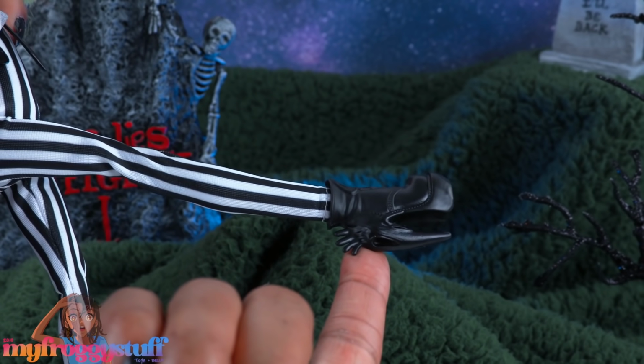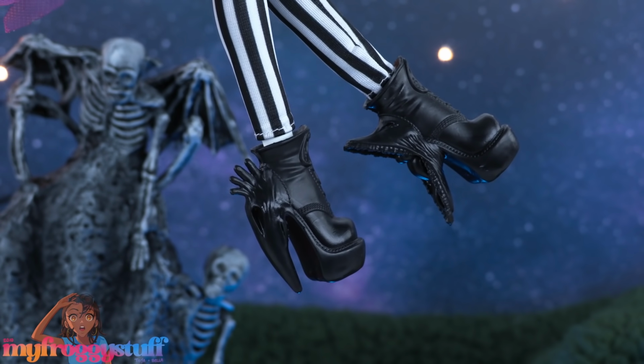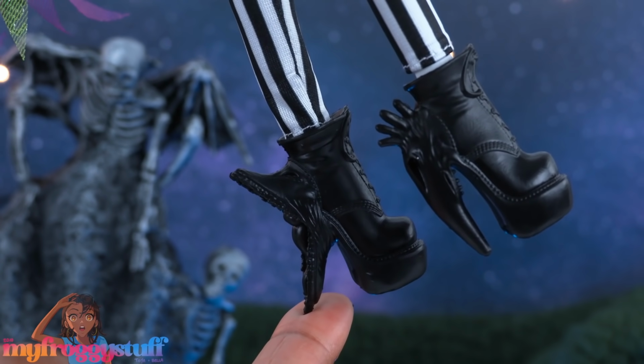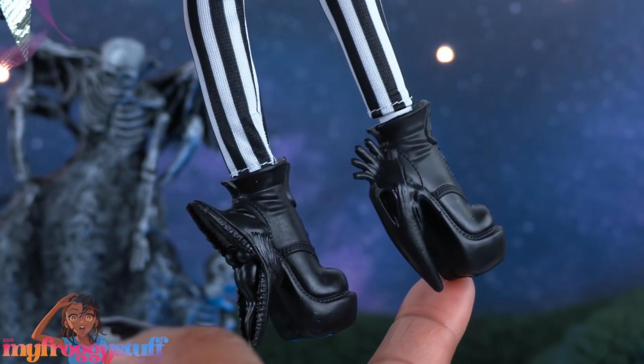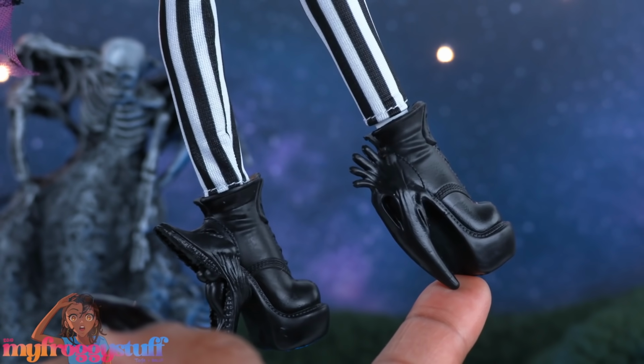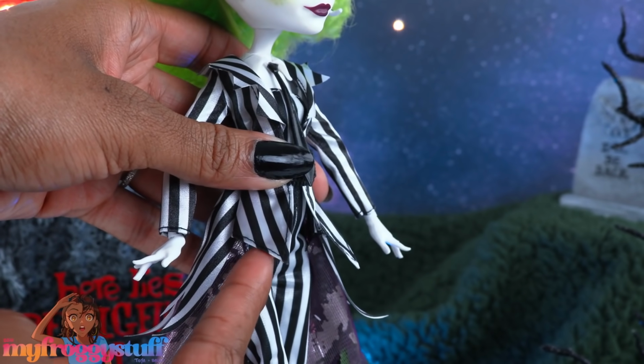Cool shoes. Just like Lydia's shoes, BeetleJuice's shoes has heavy movie references. These are the faces that the characters Barbara and Adam make. So this one was Barbara and this one was Adam. And the strapless jumpsuit is a different fabric than the jacket.